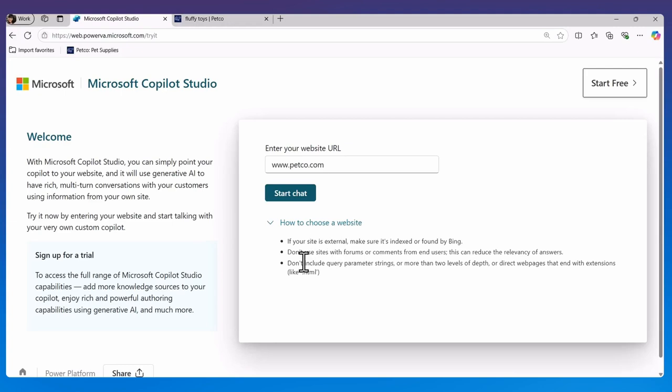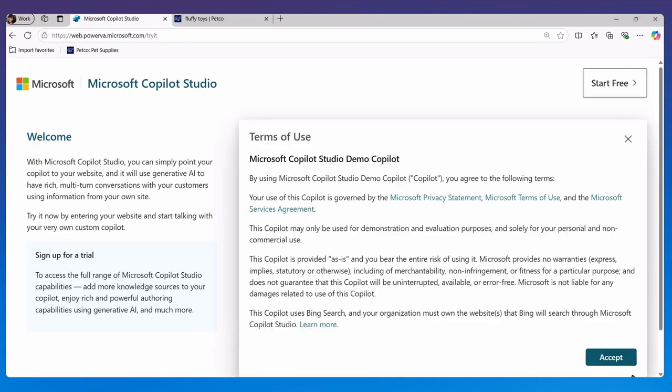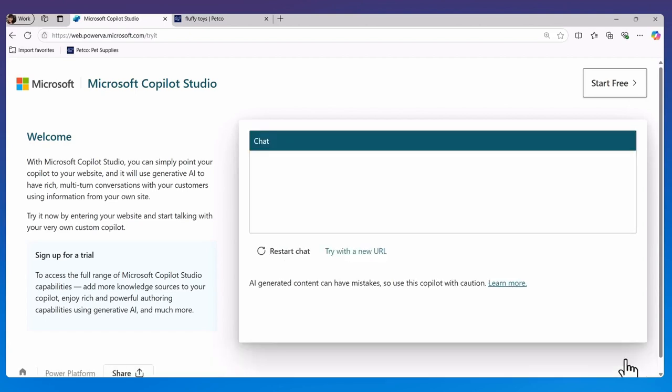There is some tips on how to choose a good website. The key point here, and we'll get into this in other modules, is that the content on the website is AI ready, it's properly indexed in Bing, etc. We'll talk about that more soon. All right. So I'm going to just go ahead and say start chat. And all I have to do is accept the terms of conditions.